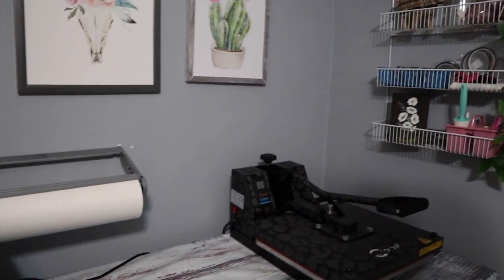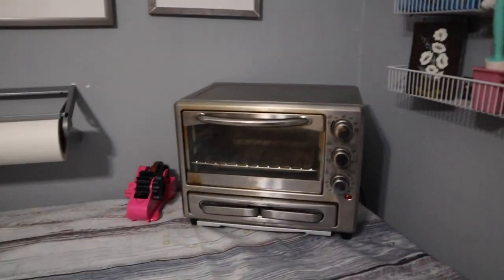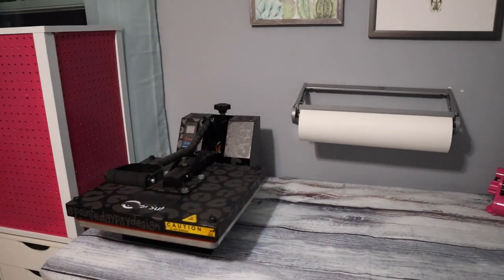Okay, so I cleaned off the table, so now I can switch these. Hopefully it fits. I might have to slide the table around. Okay, I think that looks great.